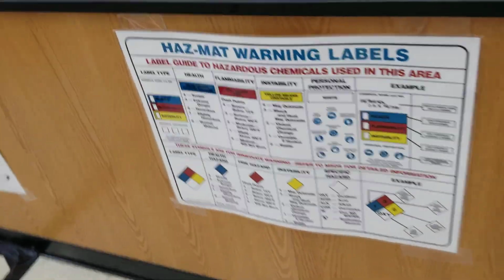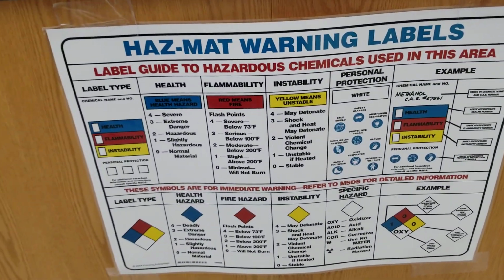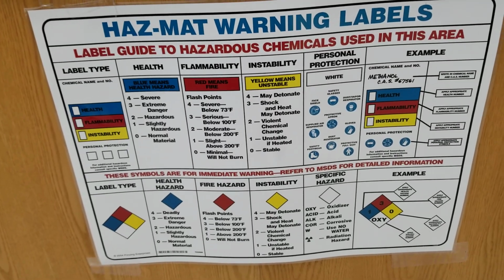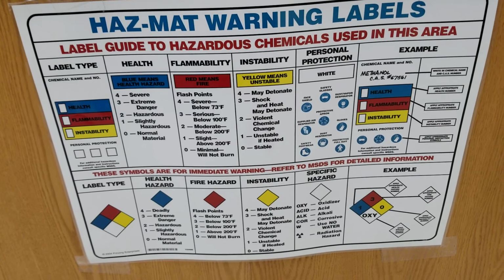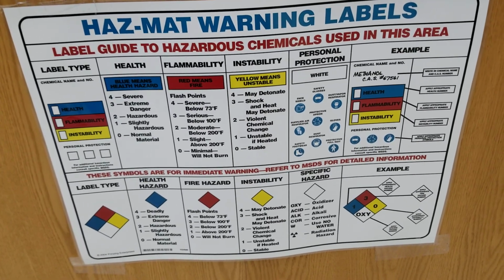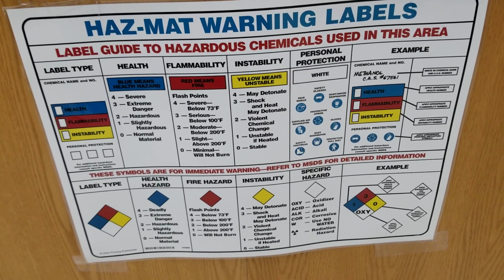Also in our classroom, we have at the front hazmat warning labels. This is a poster that we have up, and it talks about the different levels of the categories on the NFPA sign as well. Okay.